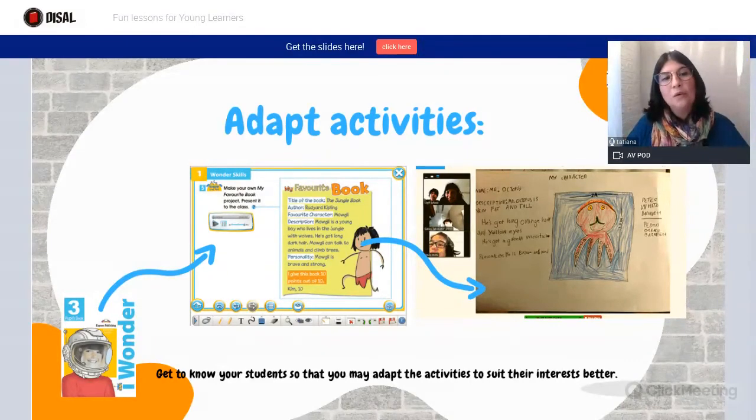When we work on course books, it's very important that you adapt things. Even if the workbook is really nice and has lots of things, it's important that you consider your students' interests. So here they were asking students to write about their favorite book, but I knew my students would love to create a character. So instead of writing about their favorite book's character, I asked them to create their own, with the powers they wanted them to have, the physical description they wanted them to have, characteristics and all over.